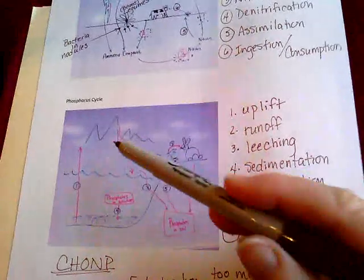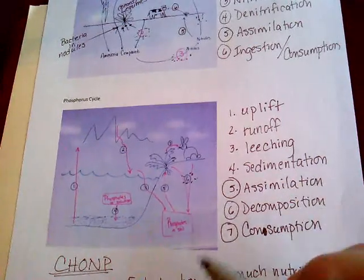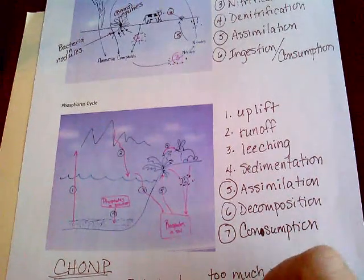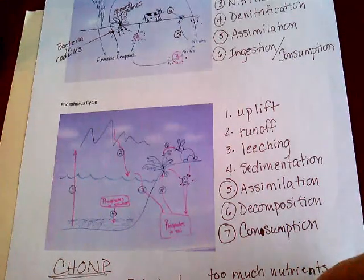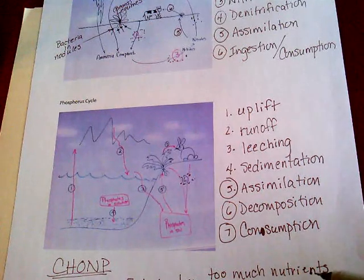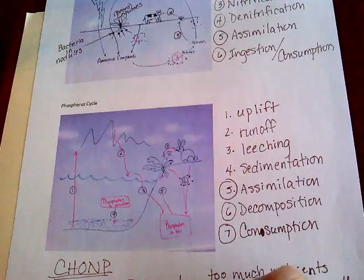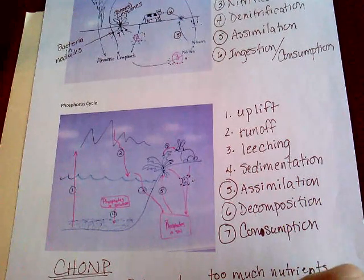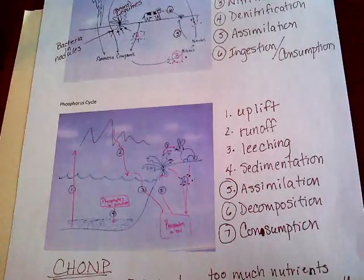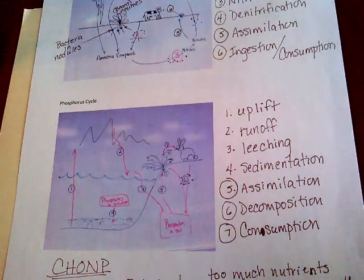So when runoff happens and all these nutrients are going into the pond, the nutrients cause too much algae growth. Okay, so when we have too much nutrients, we get a lot of algae growing over this. And then what does that do? That causes less available oxygen. It literally smothers the pond.